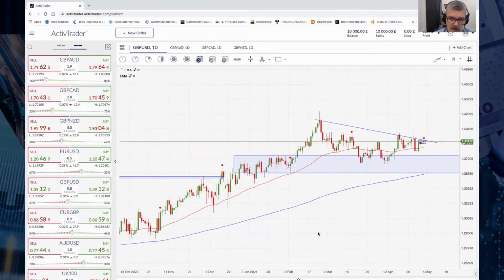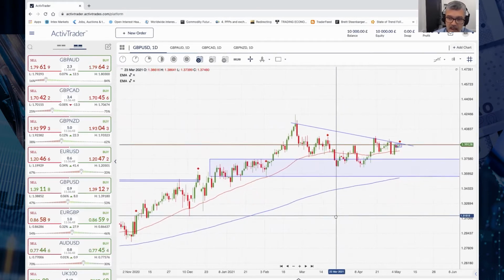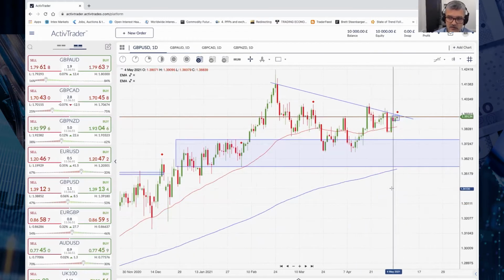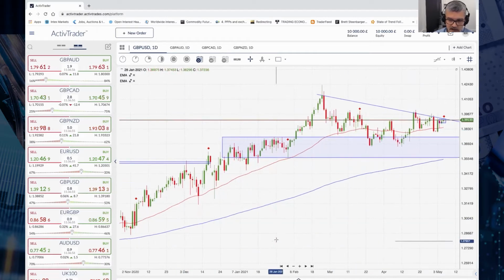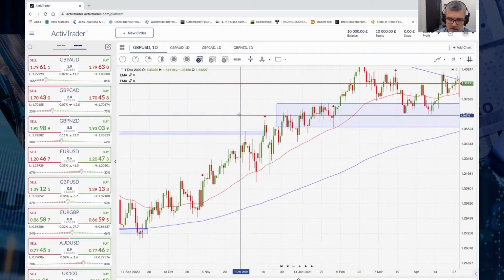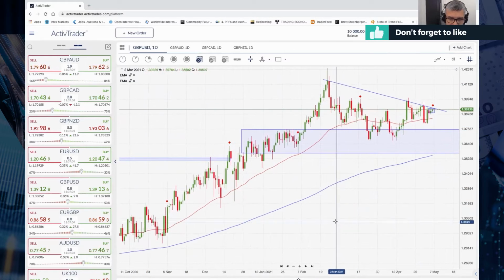In an hour and a half, we have the MPC meeting at midday in British summertime. They're likely to keep rates unchanged and also to keep their asset purchases unchanged, as they have done for the last several meetings. Each one of these red diamonds shows the last time the MPC announced their rate decision.